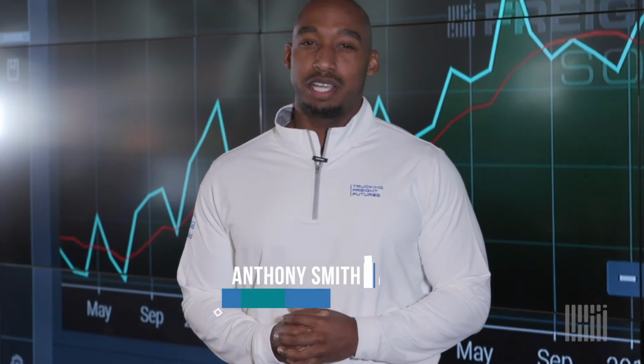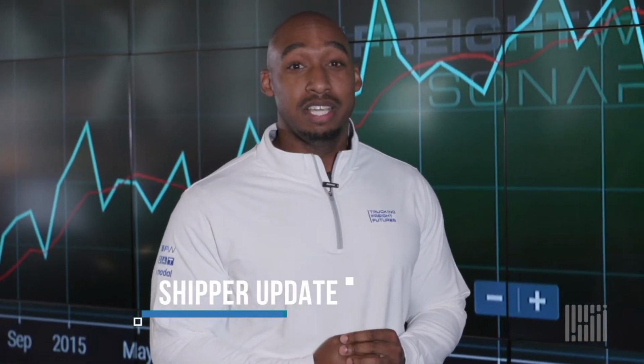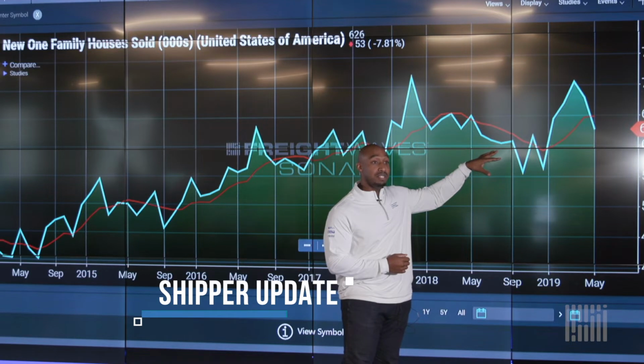I'm Anthony Smith, market expert and economist here at FreightWaves. And today we're talking about single-family new home sales. Single-family new home sales disappointed in the May numbers, as we can see here in the green line. In the green line, we have month-to-month movement, and in the red line, as I mentioned in the previous video last week, it's important to look at the overall trend.